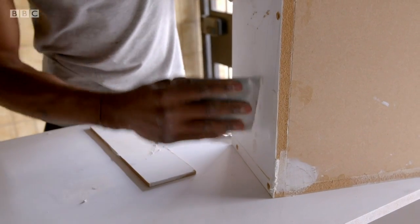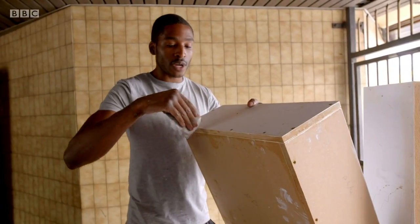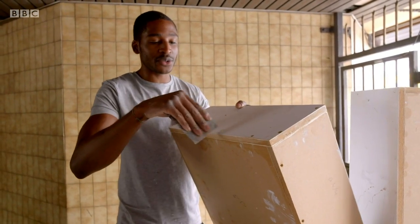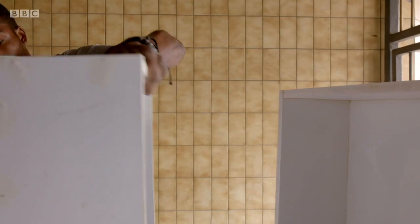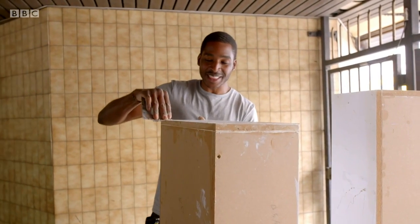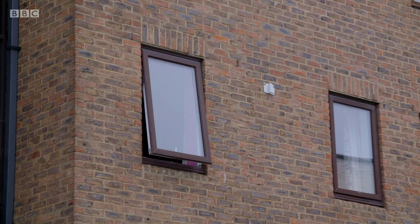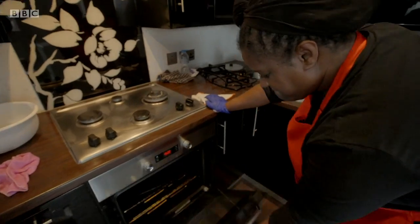After I finish filling this, I can give it a quick coat of paint, and then I might have a check on Maxine, see how she's doing. I haven't heard from her in a while. When Maxine's too quiet, it's a bad sign. Maxine's moving on to the next stage of her grease-busting system.